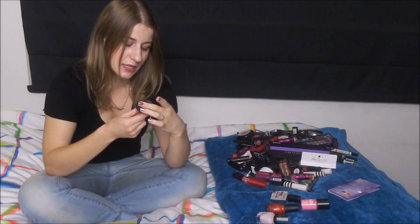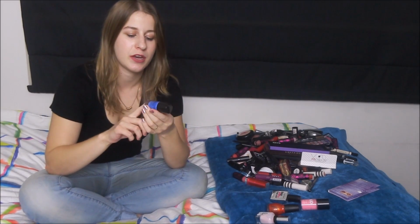I'm going to get rid of this blue one from Australis. This is in the shade Blue Tiger because it's just too intense for me now. If I'm going to wear a blue, I'm going to wear this one from Essie, Bikini Sotini, which is just a little bit lighter, a little bit less in your face.